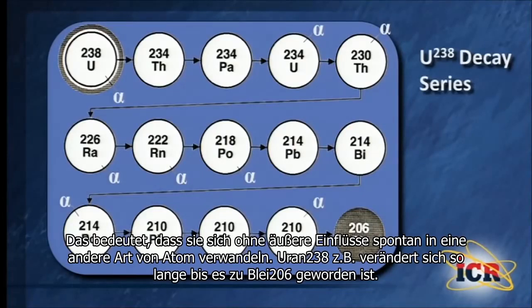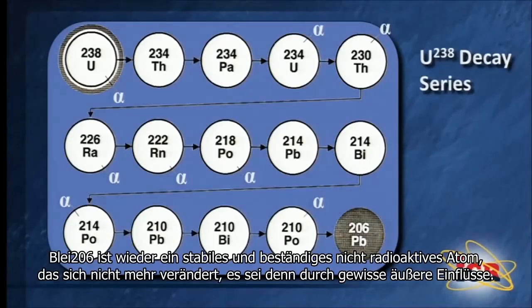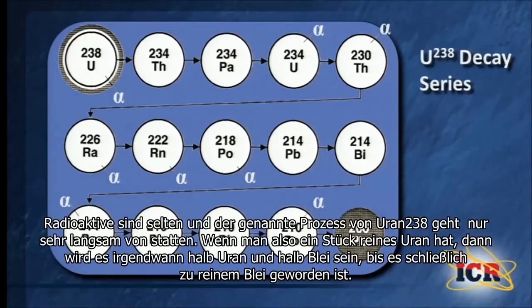Uranium-238, for example, will spontaneously change into the next atom, which changes into the next one, and so on, all the way down to lead-206. Lead-206 is not radioactive, it's stable, and so once you're lead-206, forever you are lead-206, unless there's some kind of outside force. But fortunately, only a small fraction of atoms are of the radioactive variety, so you don't have to worry about changing into something else within the next 24 hours anyway.